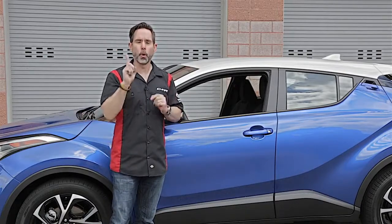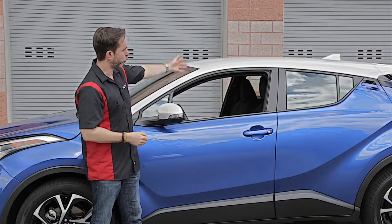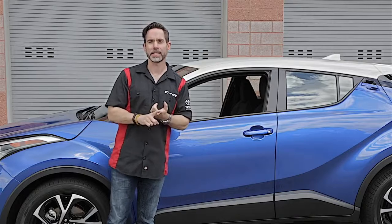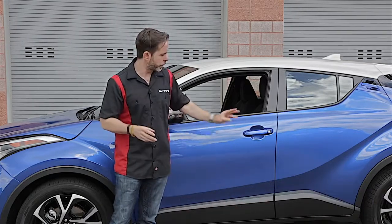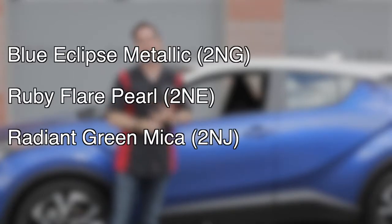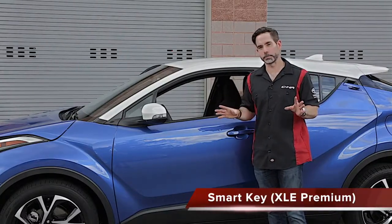There's also only one factory option on this vehicle, and that's known as the R-Code paint treatment. You probably noticed the white top and white side view mirrors on this vehicle. That's the R-Code paint treatment. It's available on XLE and XLE Premium. Option code for it is TX. The R-Code is only available on 3 body colors: Blue Eclipse, as you see here, Ruby Red, and Radiant Green Mica.